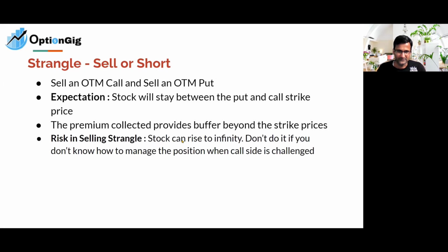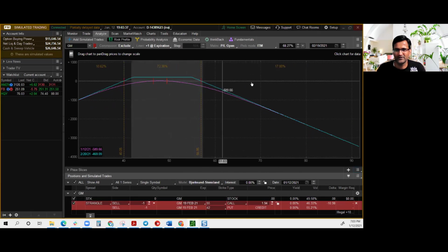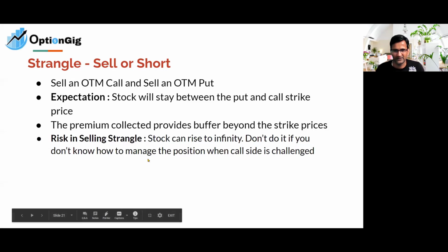What's the risk? If you are selling a strangle, the risk is you have a naked call. When you sell a naked call, what if GM goes to 90? What if GM goes to 240? I don't know, it could be. The market has been crazy and some individual stocks have been crazier. So you are exposed to an undefined amount of risk because you are selling a naked call. The stock can rise to infinity.